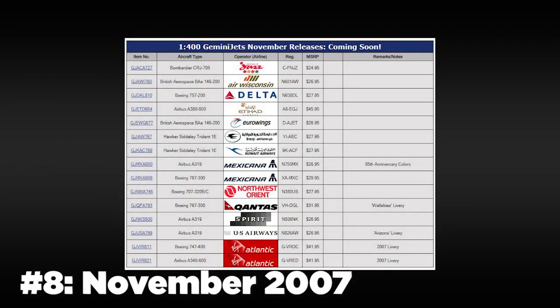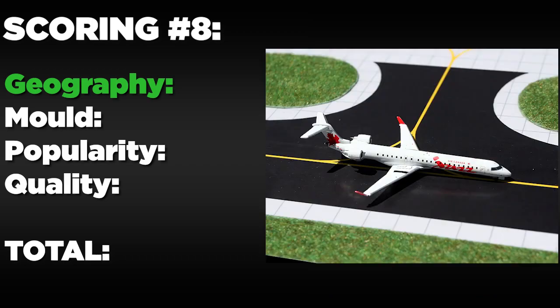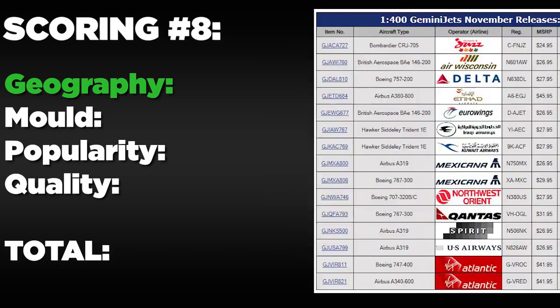Alrighty everybody, here's our number 8, November of 2007. To begin, this particular set is quite various in its geography with plenty of options for the Middle East, Europe, and North America. There's also a Canadian model in the Air Canada Jazz Bombardier CRJ-705. So with this and the rest of the applicable details, I'll be giving the geography 8.5 out of 10.